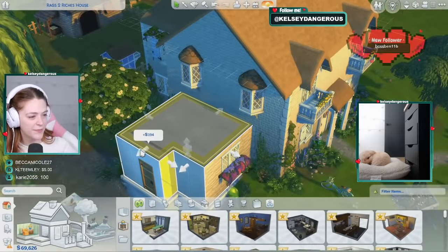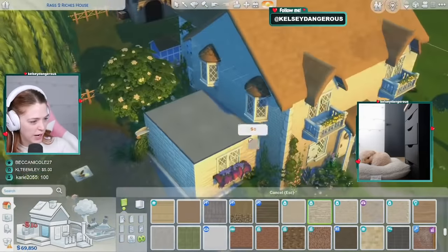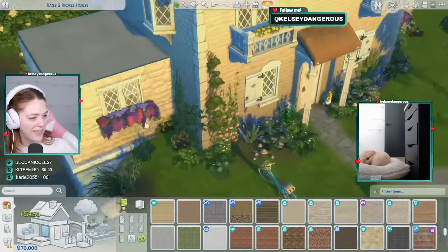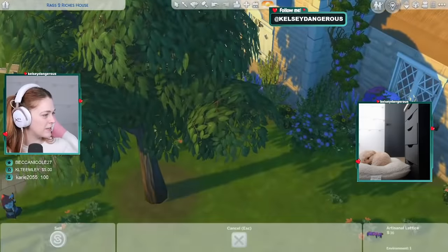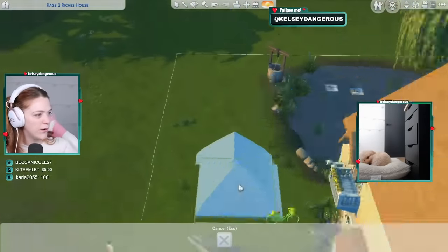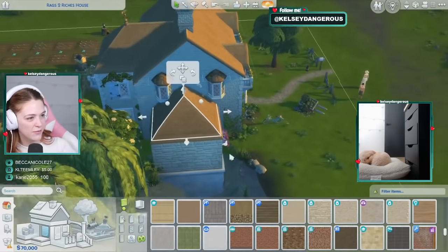I don't know. It's fine, though. All right. Quick. It's gonna be great, guys. Do not worry. I've got this. We've got this. All right, I remember I fixed this a little bit. We brought it down there. We did it on this side too. And then we kind of just brought over this roof as well. Easy mode. It's fine. Everything's fine.